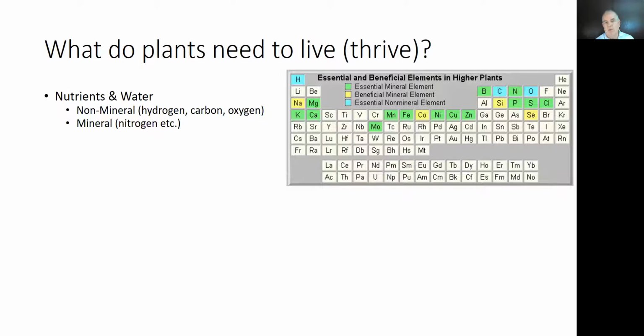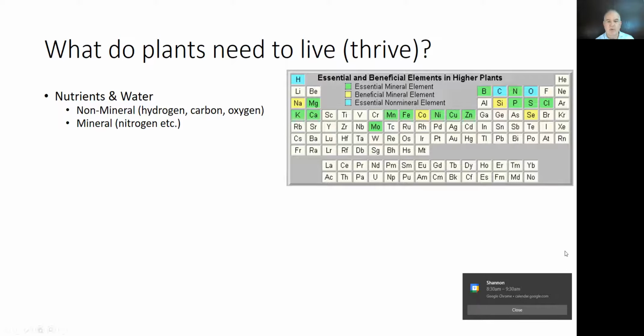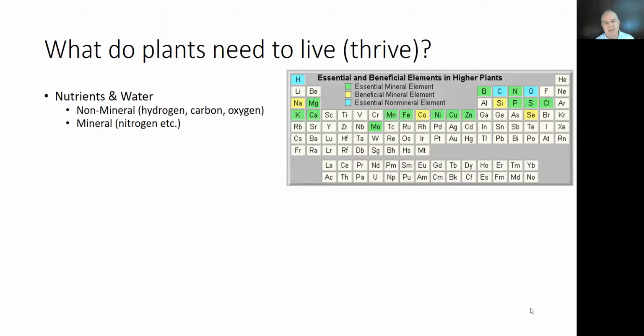What's that list? Well, first of all, we need nutrients and water. We have non-mineral nutrients: hydrogen, carbon, oxygen. Plants need a lot of that. The majority of the plant, and us, as organisms, are made up mostly of these three, but they're ubiquitous in the environment. We aren't deficient of these in nature. These are important for plants, but do I need to supply them? No. Now, mineral nutrients we need to supply, nitrogen, for example, as we showed in the previous slide.